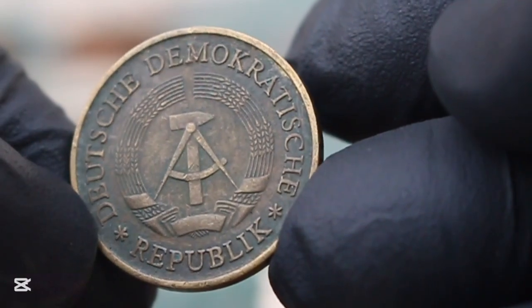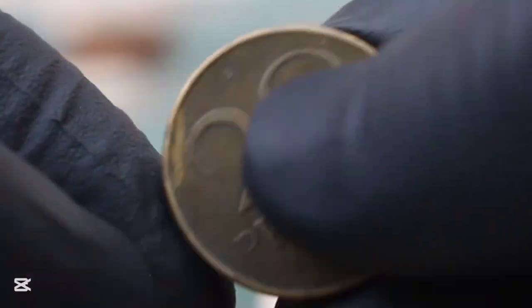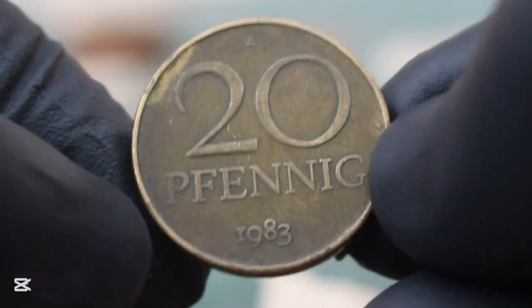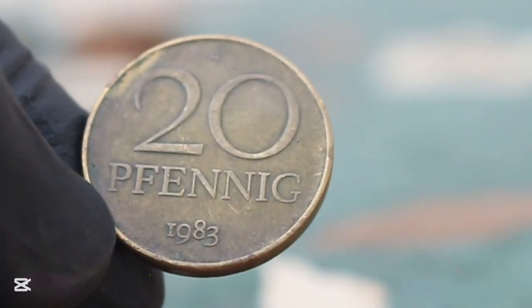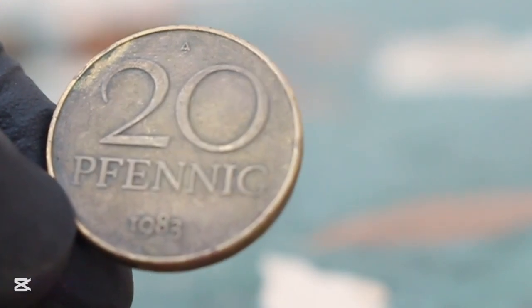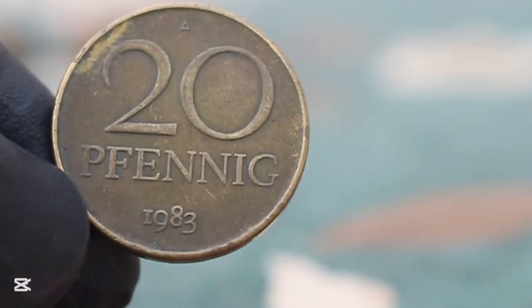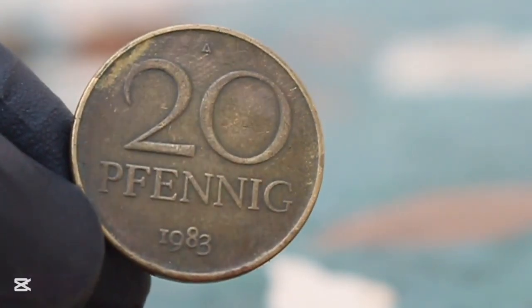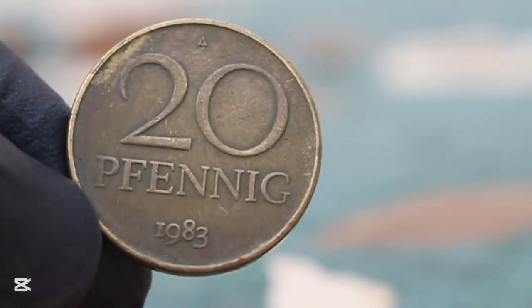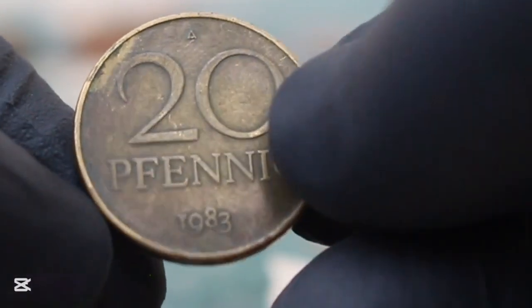The 20 Pfennig coin from this year, like others, carries both historical and symbolic significance, representing the final years of the Deutsche Mark. The large date on the 1983 coin is a key feature. In many cases, date variations on coins, particularly in terms of size or style, can significantly impact their value. The larger date on this 20 Pfennig coin makes it stand out from the regular 20 Pfennig issues that were produced in the years before.